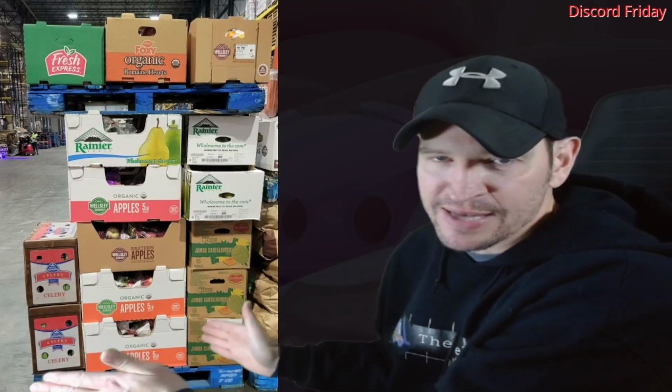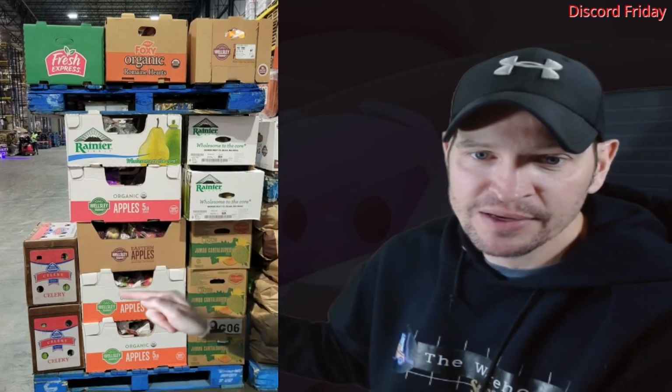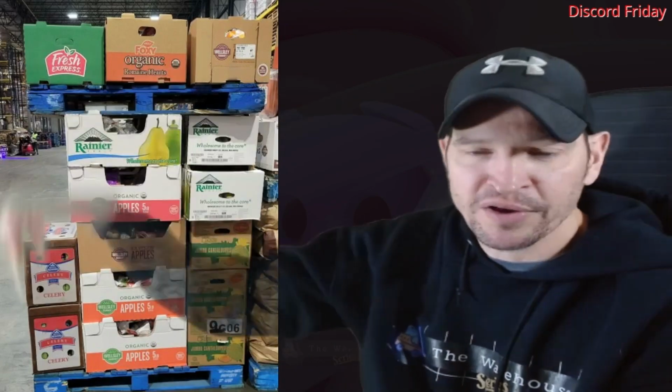When you put cases like this in this part of the pallet, you force yourself to have a small corner. All right? I prove myself right every single time. These apples should be facing towards the middle of the pallet, and these celeries should be maybe on the other side. And then you won't even need this stupid pallet up here with this stuff here.